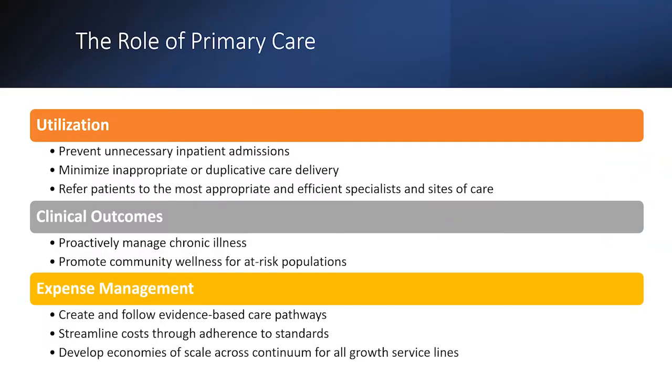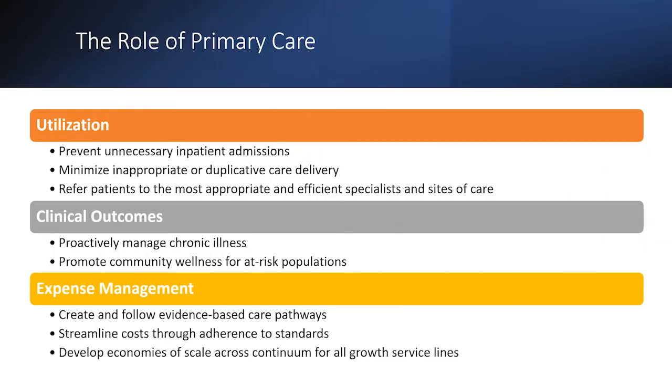So how do we do this? When you look at the role of primary care in this new model, there are different categories that you can look at to help defray costs or decrease costs. First, of course, is utilization. It's trying to prevent unnecessary inpatient admissions. Sometimes patients will be unable to get into the office or get through to the office, and they end up going to the ER for something that you probably could have cared for within your office, things like urinary tract infections or acute illnesses. You also want to minimize inappropriate or duplicative care.